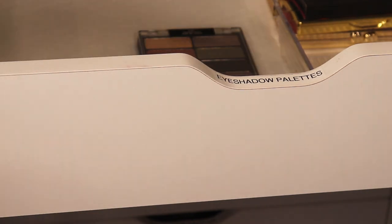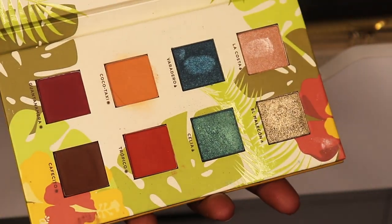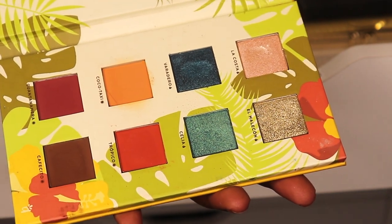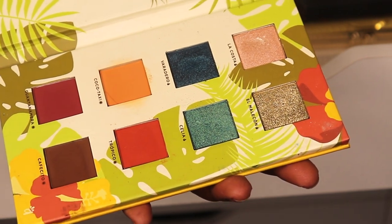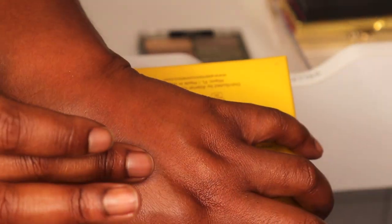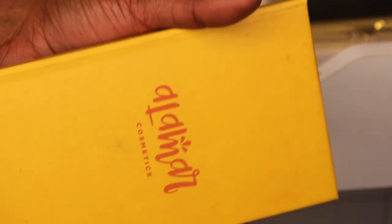Who knows? Okay, this Olimar Cosmetics, you guys, I got this in a BoxyCharm, and I keep saying I'm going to keep it, because I've started to fall in love with Olimar Cosmetics. I discovered them through my BoxyCharm, but you guys, I keep swatching it. I keep saying I'm going to use it. I'm going to keep it one more round. If I don't use it, it's a problem.